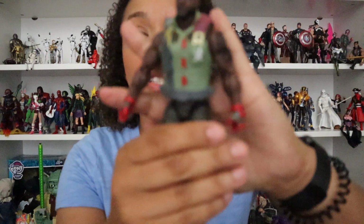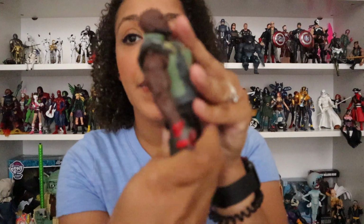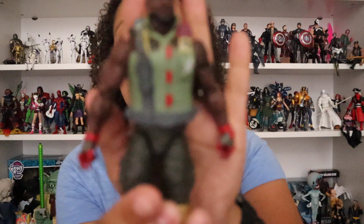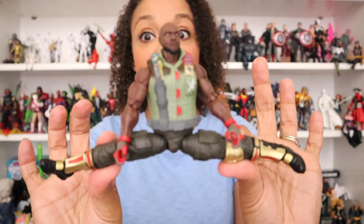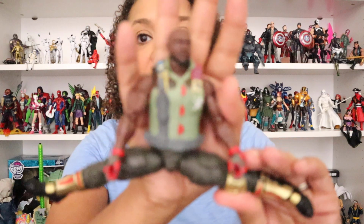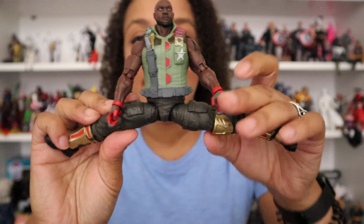So that's really good. So moving on down the waist, we looked at the arms. He's got a nice bow forward. He's got a nice bend backward. We've got 360 degrees in the waist, and the flexibility that I was talking about before. So this is the kind of flexibility that we saw on Snake Eyes. That is really, really excellent.